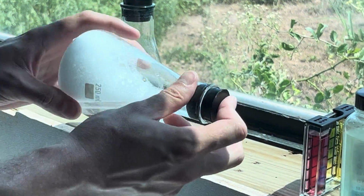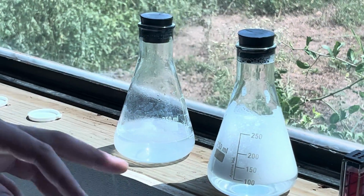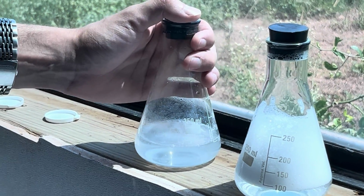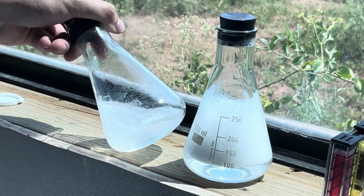You notice right here, there's no murkiness and whatnot. It kind of just slides off because the water isn't binding to anything. The bubbles are able to grab any BS in there. So right here, we have all that scum already. Look at that. There's all that scum.